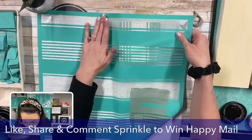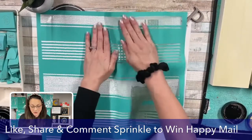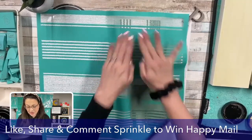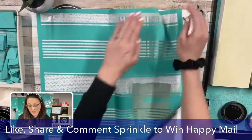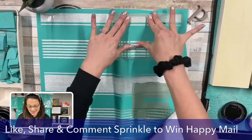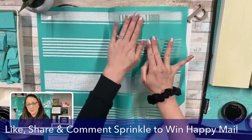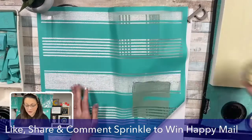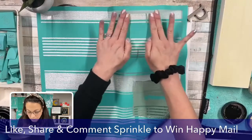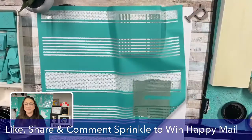If I try to turn this into a plaid, should we do the eucalyptus again, or should we do another color like the dune? What do you guys think? Dune or eucalyptus for this next layer? I don't even know what it's going to look like. If I don't like it, goodness, there are two sides to it. So I just turned it this way. I feel like we should do another color. Maybe we should put dune over that to make a plaid? What do you think? Should I have left it alone?